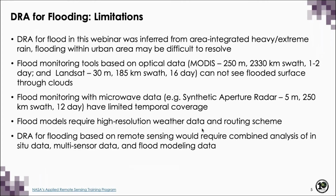So I want to share some information about DRA for flooding. In this webinar, we did not talk about flooding directly. Actually, we inferred flooding based on area-integrated heavy or extreme rainfall. If you remember, we looked at the Houston flood case. We had a box centered around Houston and vicinity. We had integrated rainfall over that region. We looked at time series and how rainfall changed from month to month, and then in certain months, day to day.